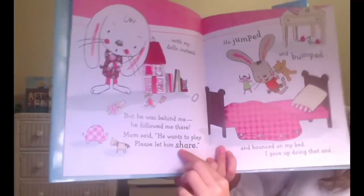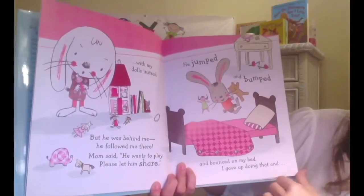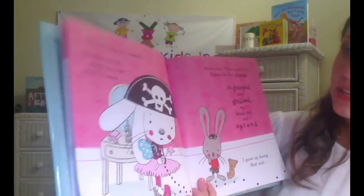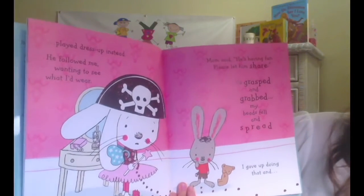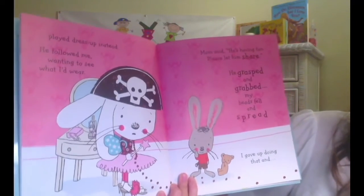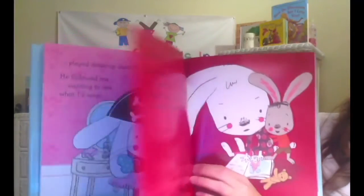Please let him share. He jumped and he bumped and bounced on my bed. I gave up doing that and I played dress up instead. He followed me, wanting to see what I'd wear. Mom said, he's having fun. Please let him share. He grasped and he grabbed. My beads fell and spread. I gave up doing that, and I read my book instead.